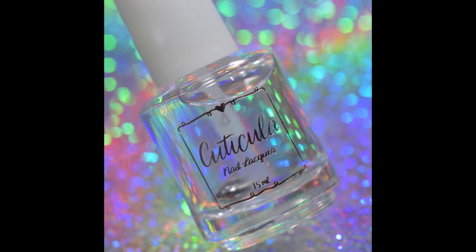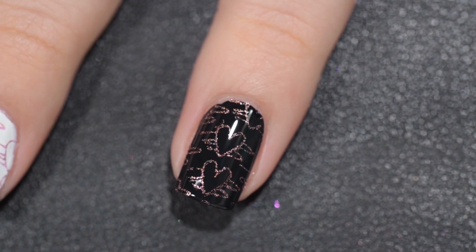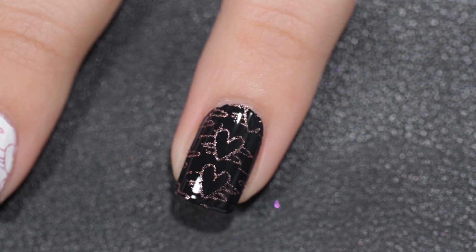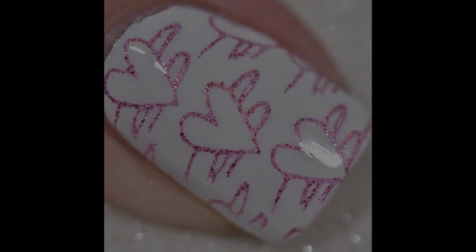And then the top coat does just bring it to life a little bit, and it helps add to that sparkle. Personally, I like it topped off. It just makes it a little extra glassy and a little extra sparkly. But again, nothing will be difficult for you to remove, and it is definitely a champion stamper with absolutely no problems.